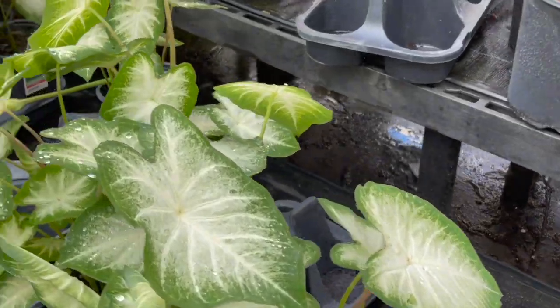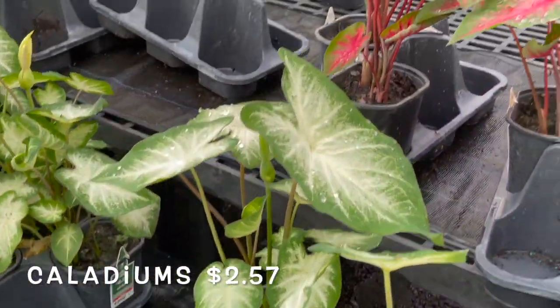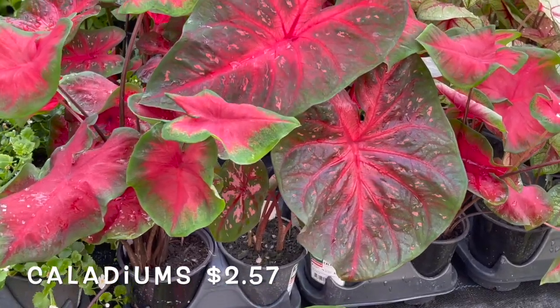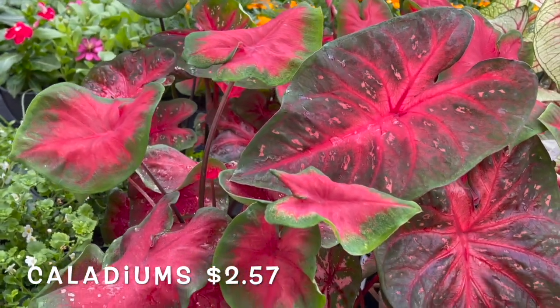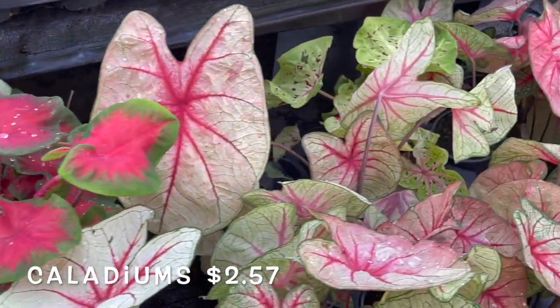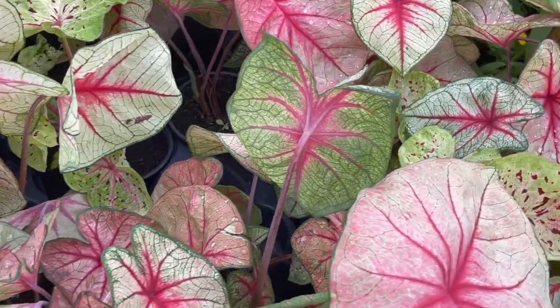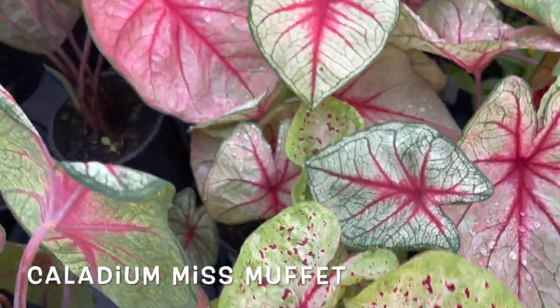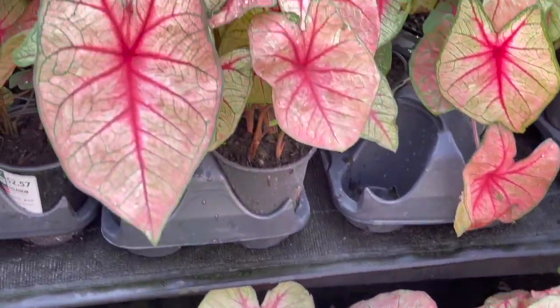They have some more of these caladiums over here, different varieties. And these caladiums are going for $2.57 each. Beautiful. And look right here, they have the Miss Muffet, I think it is. So pretty this time of year.